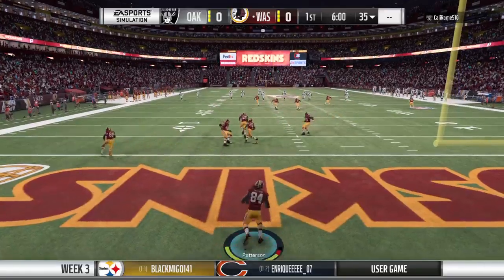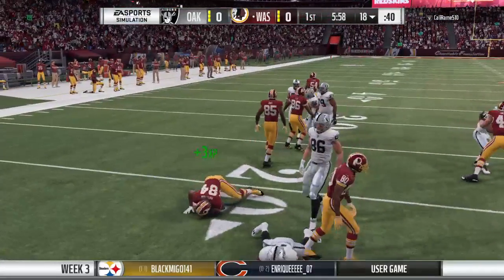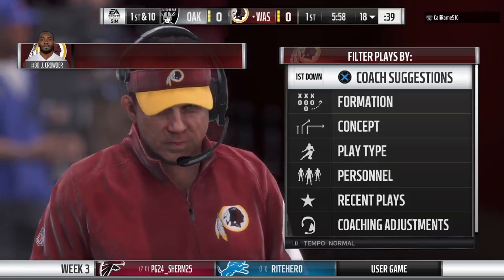On EA Sports. This will be taken to the back of the end zone. And the decision to bring it out is going to cost him about 7 yards all told as he's taken down back shy of the 20.